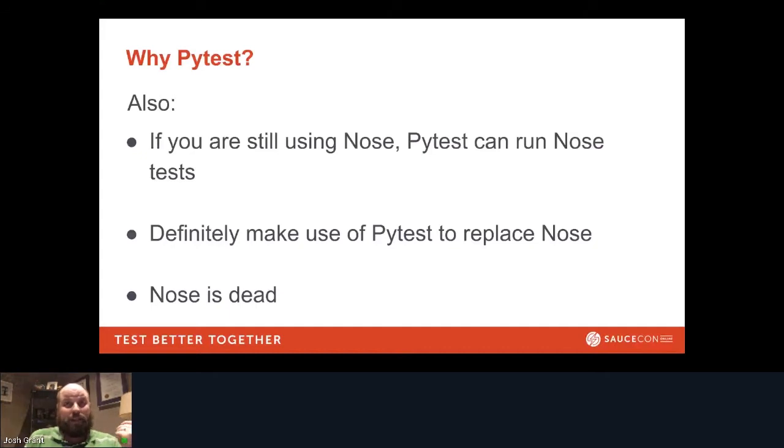And if you run into issues or you have bugs with that, you can iteratively fix as you go along. But just keep in mind, Nose is dead. It has been dead for a while. It's actively no longer maintained. It hasn't been actively maintained for many years. It's dead. It's pining for the fjords.